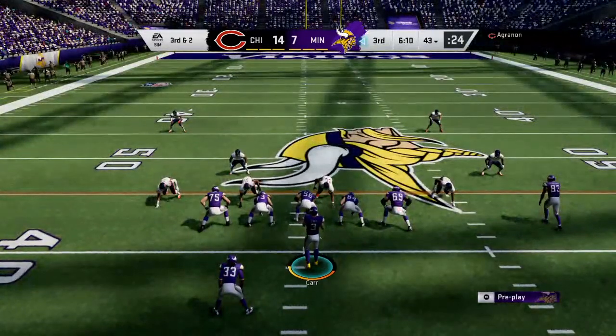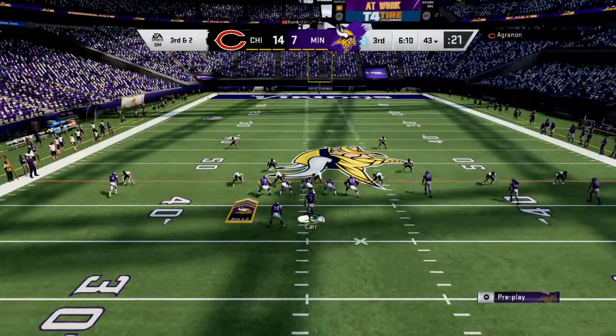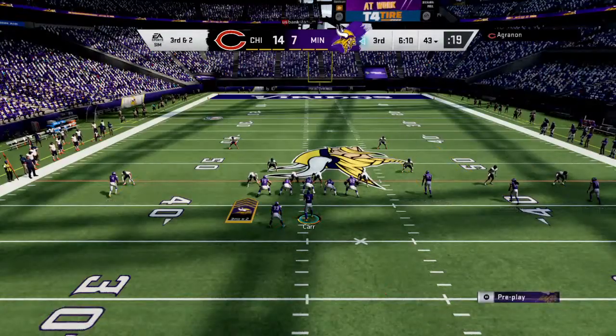After the incompletion, here now, 3rd and 2. Keep it up, guys. Pilot, 64, weak. Under 10. 10.